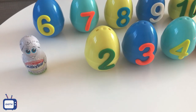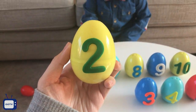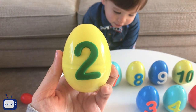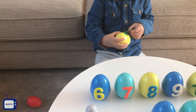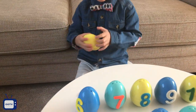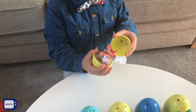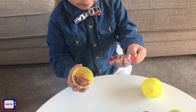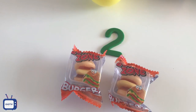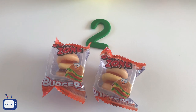Now we're gonna open the number two egg. Yes! Number two! What have we got in there? In the number two egg, we have two gummy burgers.